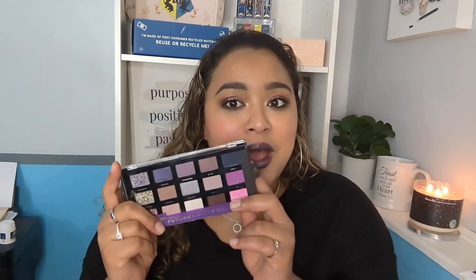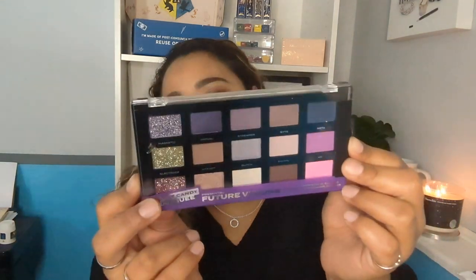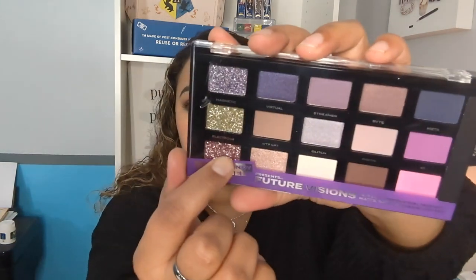Sorry if you can hear my chair. Those are really great palettes, actually, which is why I'm so excited to try a big one like this. So this is 3, 6, 9, 10, 11, 12, 13, 14, 15. 15 shade eyeshadow palette. Oh my gosh. So amazing. So it's the... How do you say that? Oh my gosh, I can't say that. It's the Future Visions 15 multi-dimensional shades. There's matte, satin, shimmer, and glitters. You can see the pressed glitters over there.